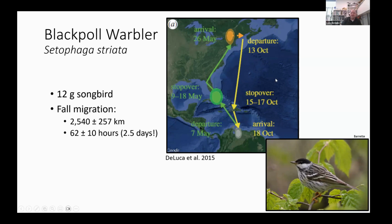That flight takes 2.5 days of nonstop, continuous flapping flight. The birds don't land, they don't eat, they don't sleep, they don't drink. They just fly nonstop for 2.5 days over the ocean to get to the first point of stop and rest on their fall migration journey.